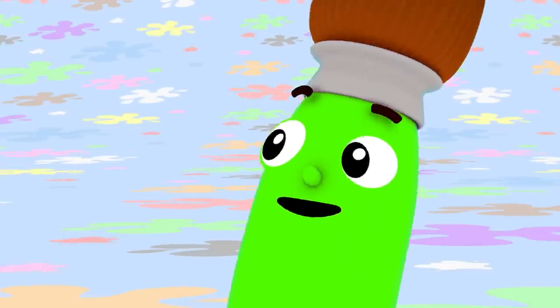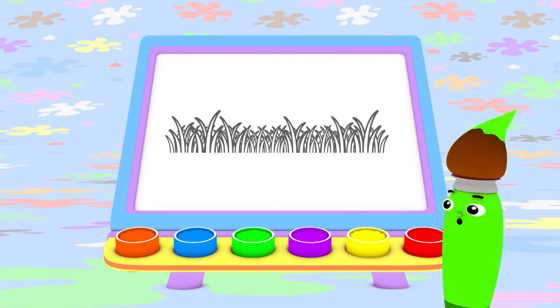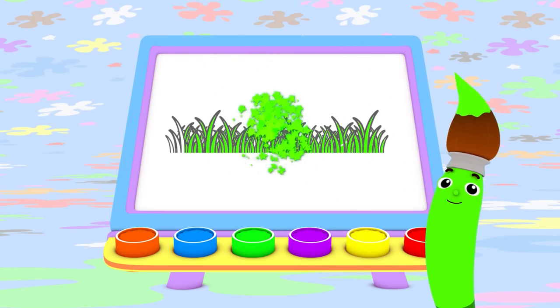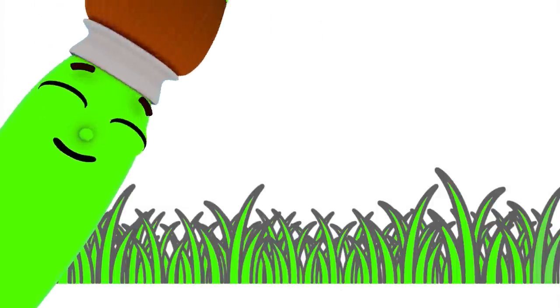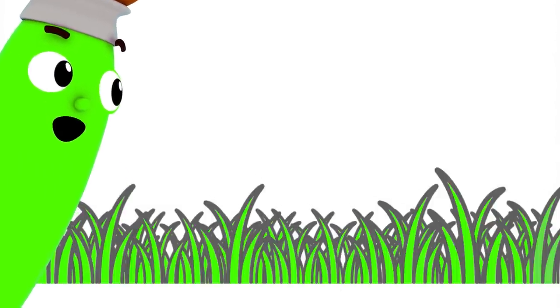What else can I paint with green? I know! Pretty green grass. Grass grows outside.